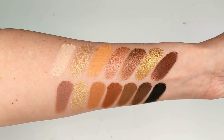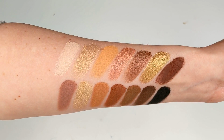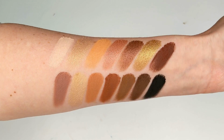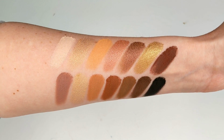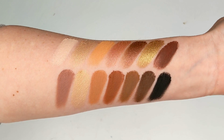Formula-wise, this one is very, very pigmented. I would say my only complaint about Anastasia's formula in general is that it can be very powdery. There's a lot of kick up. You have to make sure that you tap off your brush really well. There are also some great dupes for this one out there as well if this one is a little bit out of your budget. There's one from C Color that's pretty much an exact shade for shade dupe, and that one is really, really good.